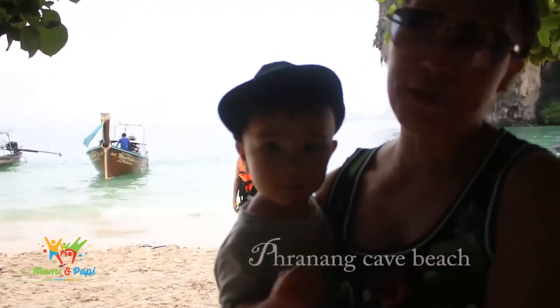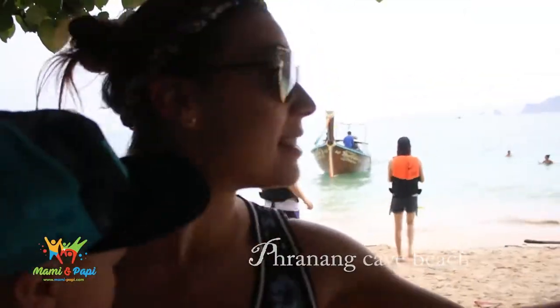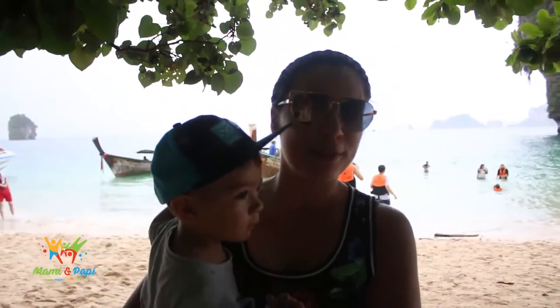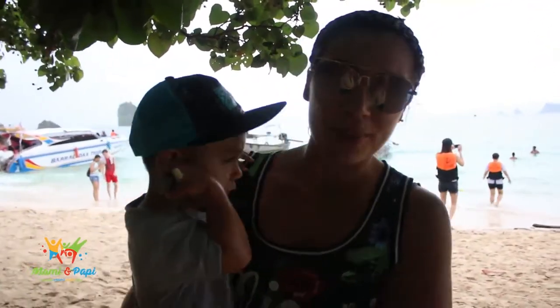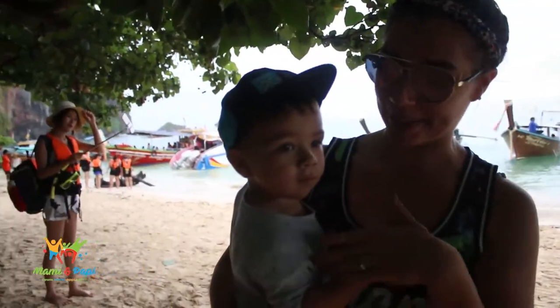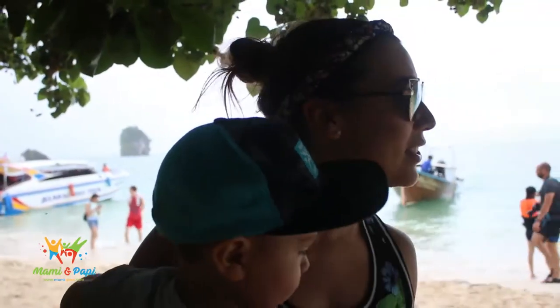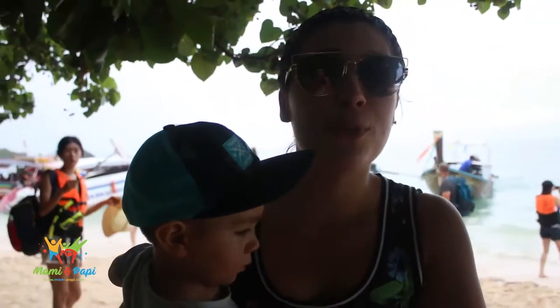So we just made it to our first stop, and I forgot the name, but there are some caves and you can see rock formations all around, and it's absolutely beautiful. But like 5 minutes after we came off the boat, it just started raining, so everyone is seeking shelter. It's calmed down actually, so it's a bit more enjoyable.